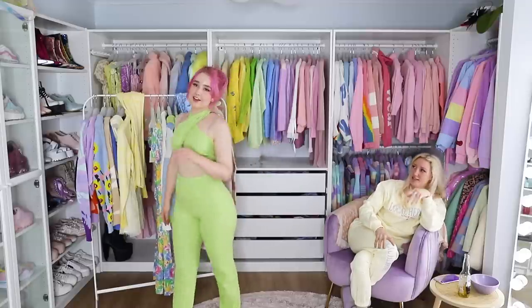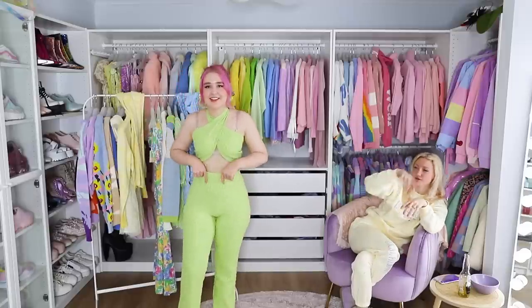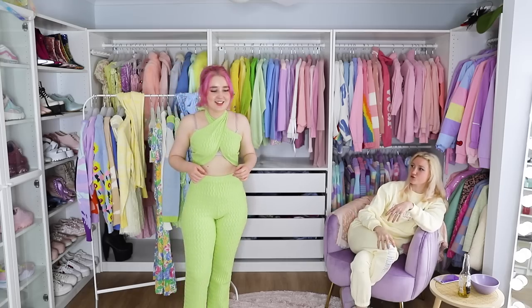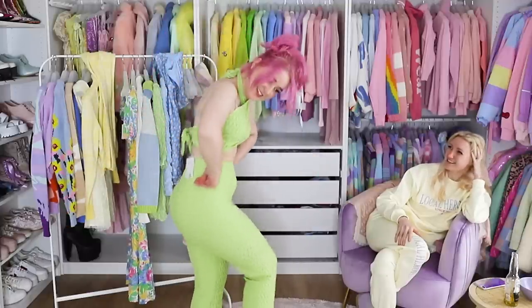I can imagine a dancer. You are a dancer. I can imagine you wearing this to dance sometimes. Give him a move. Do something. Dance for me, monkey. Yes! Cute!